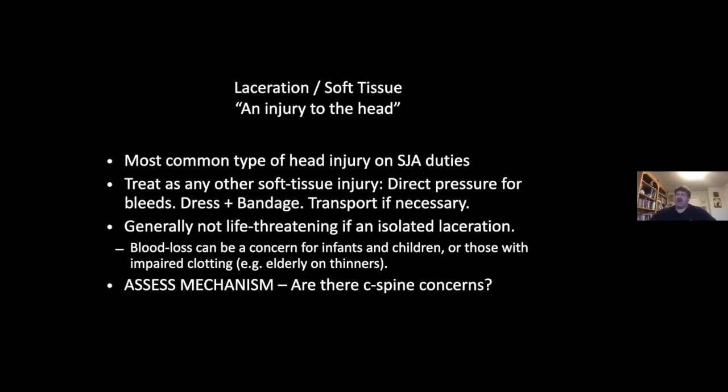Now, we're going to talk about this very briefly. A laceration or soft tissue injury to the tissue of the head is probably the most common type of head injury we see on St. John duties. Does it involve the word head and the word injury? Yes. Is it what we're normally trying to talk about when we talk about head injuries? Not really. Laceration, soft tissue injuries, treat them as any other soft tissue injury. Direct pressure for the bleeds, dress, bandage, transport if necessary, so if they need sutures or anything else.